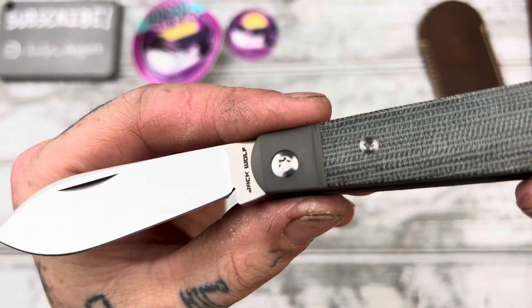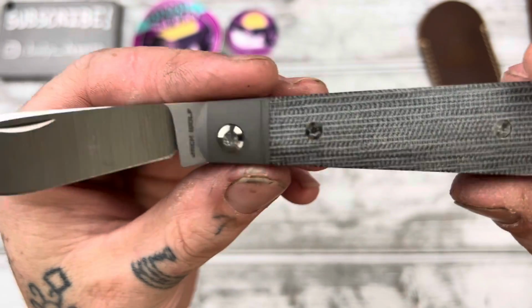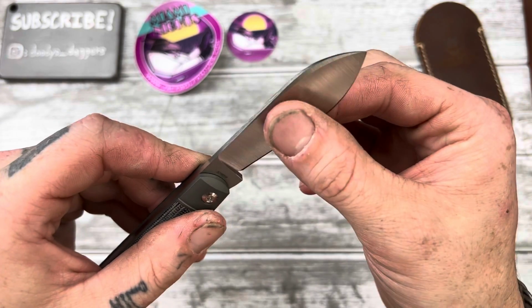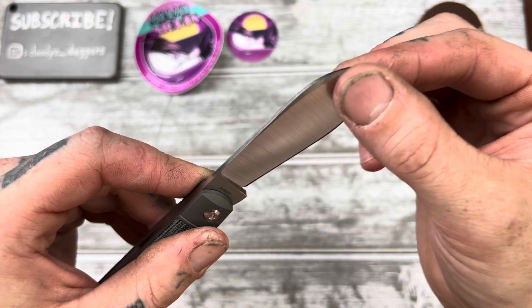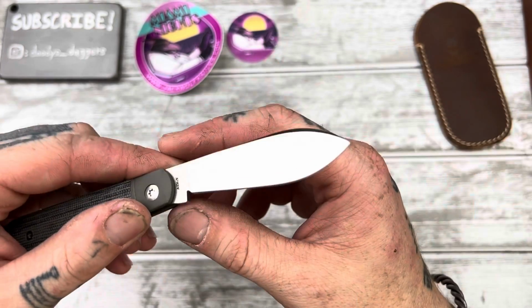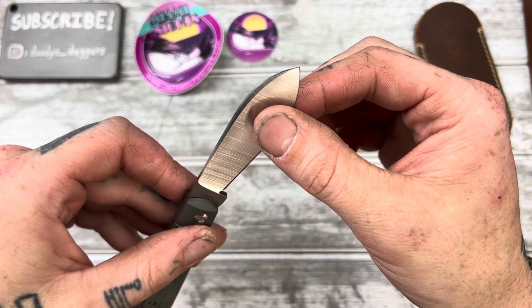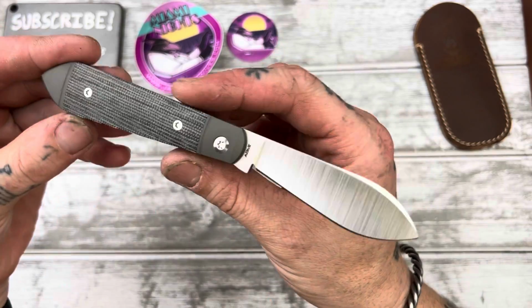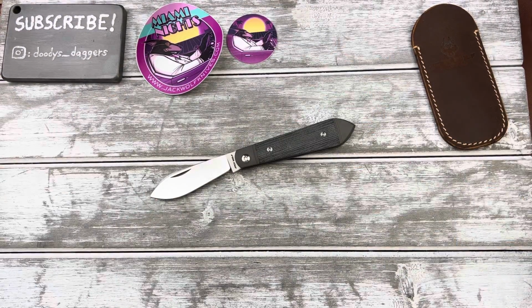Yeah, the sharpening choil is not great, but it's a slip joint. Slip joints never have very good sharpening choils. Really deep hollow grind, man. These Jack Wolf knives just feel crazy. I've never felt one like it. It's just such a deep hollow grind. The blade steel here is S90V, which is another reason I decided to pick this up at the price.